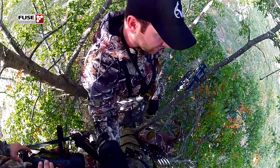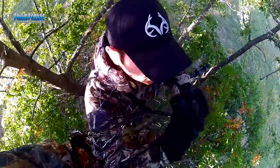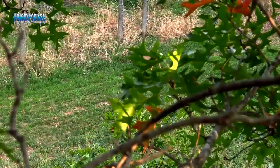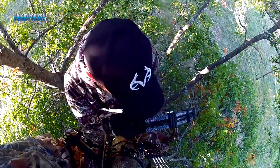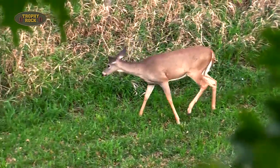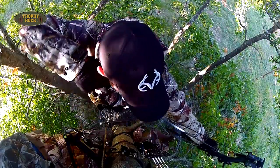Well, it's October 5th, and I'm out here night hunting with my buddy Ty Becker. We're actually doing a little doe hunting tonight. This is my first time on this farm. Yesterday it was about 80 degrees, and today a high of 65, and it's supposed to be even colder tomorrow, so usually that means good things for the deer movement. Let's hope that's the case tonight.